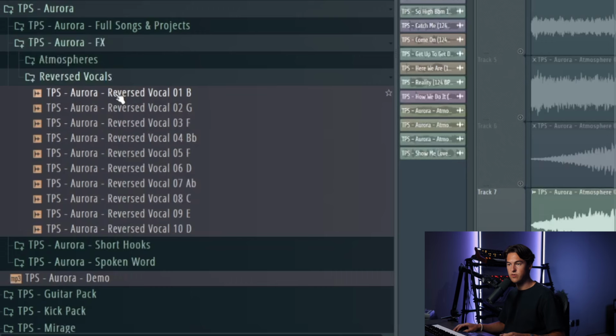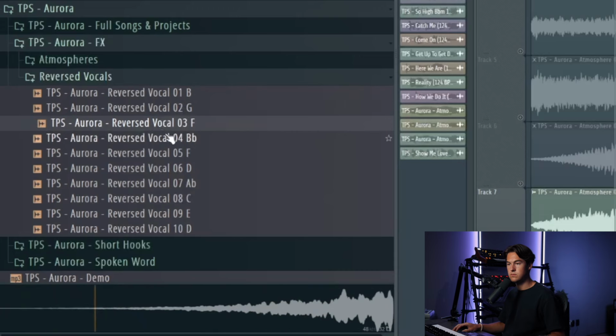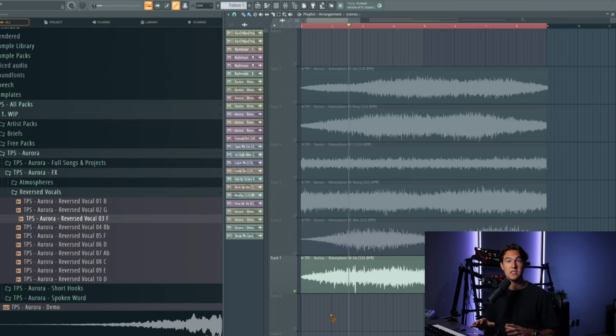Also 10 reverse vocals in the effects folder. And they are especially nice to use in transitions in your tracks.